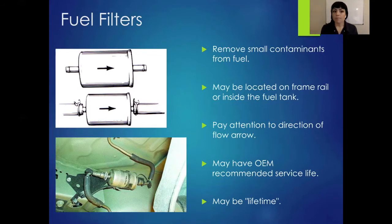Now, these would have a service life, usually 30-ish thousand miles would be around how often you're supposed to change them. The mileage would change from OEM to OEM. But most vehicle manufacturers have gone to what we call a fuel pump assembly, where everything is encased in one inside of the fuel tank. So in our fuel tank, we have the fuel sending unit. We have the fuel pump along with the sock, and we have the fuel filter.